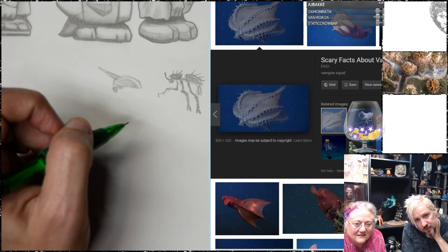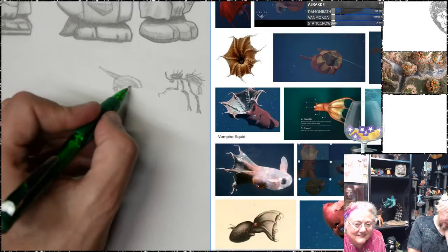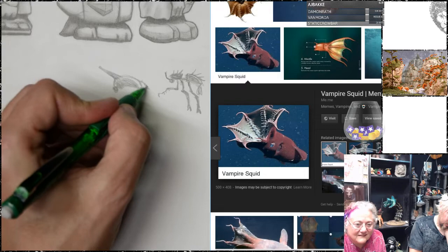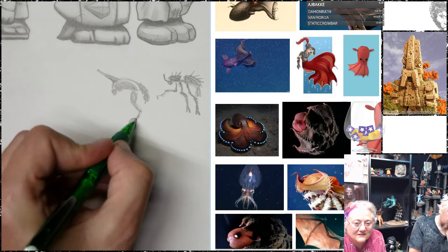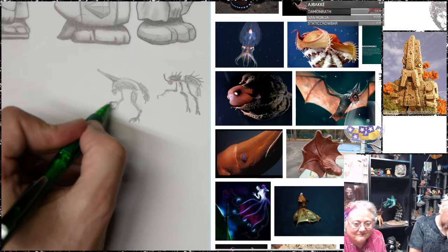Yeah, that's pretty creepy. So the inside is all clawed. And it's got a cape. It's an umbrella. Webbed tentacles, that's really interesting. It also has those little ears, which are ears, of course. Squid bat.